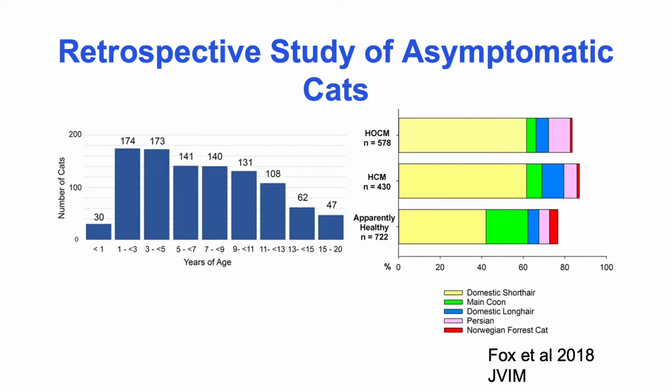This is a large retrospective study performed by Fox and colleagues, and maybe one or two notable things from this. This is the incidence of hypertrophic cardiomyopathy, and you'll see that it happened at just about any age. And if we look at cats that have either hypertrophic obstructive cardiomyopathy or hypertrophic cardiomyopathy, the majority of them are domestic short hair cats. So while there is a predisposition, domestic short hair or domestic long hair cats clearly are going to form the majority of the cats we see with cardiomyopathy.